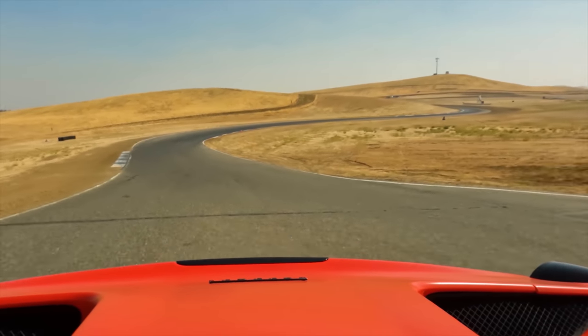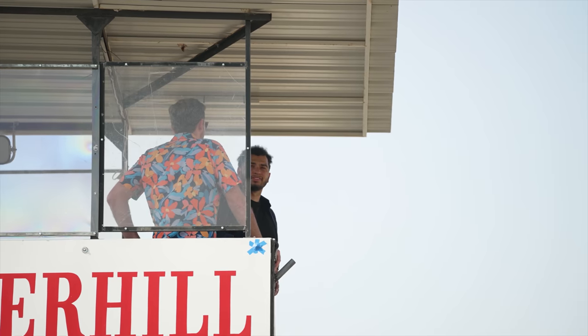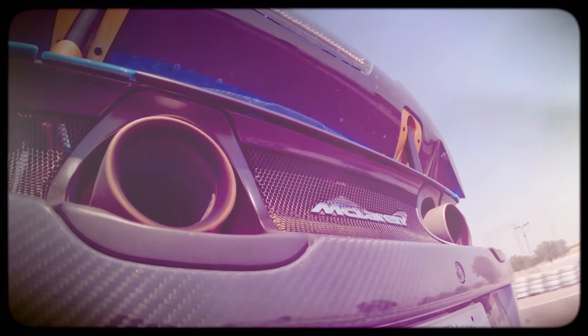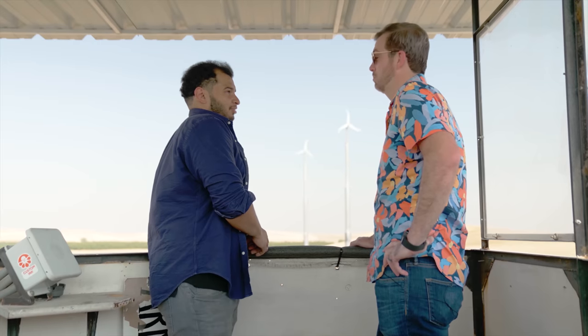We got a long trip ahead of us. That's it. You're up. How hard are you going to push this bad boy? I am going to give all of it. So I have carbon ceramic brakes. I got the air brake. You have the air brake. Yeah, and there's a lot of track here, and I have a lot of power. So if I can keep it out of the grass, I think this should be no problem.